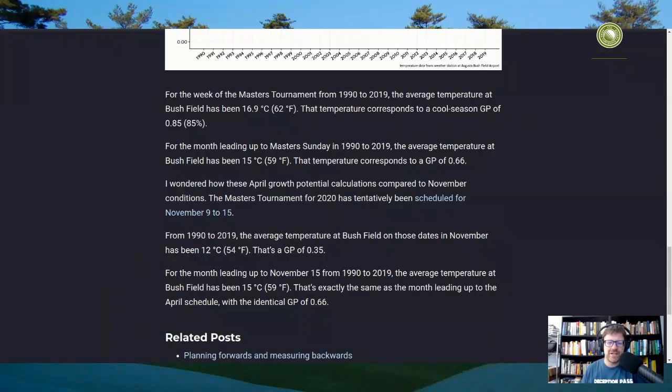But the difference that you see is in April, the temperatures are getting warmer and warmer. In March and in April, going into a spring Masters tournament, the temperatures are getting closer and closer to the optimum growth potential for cool season grass. Whereas in October and November, the temperatures are going in the wrong direction. It's getting cooler and cooler to the point where in mid-November, on average, the growth potential would be about 35%.